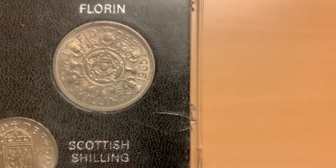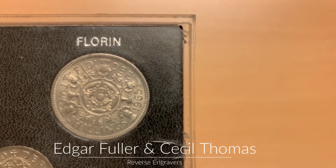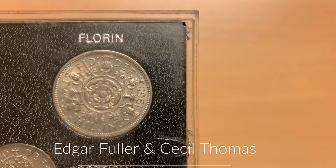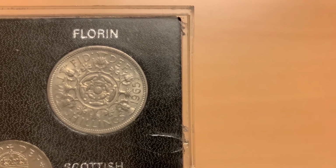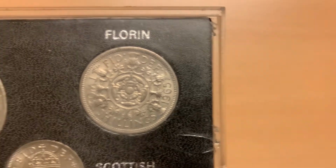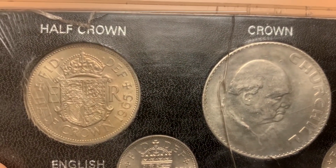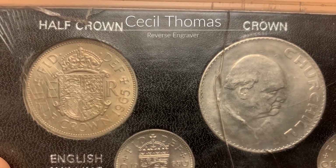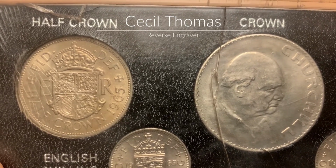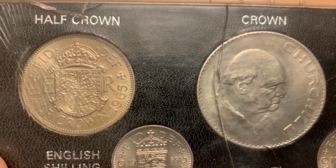On the reverse of the florin, we see a central Tudor rose, surrounded by thistles, shamrocks and leeks. Once more, the legend for Fidei Defensatrix is above, while the denomination and the date are below. Here, on the half crown, is a crowned quartered shield of arms, flanked by the letters E and R. Once more, the legend is above, while the denomination and date are below.